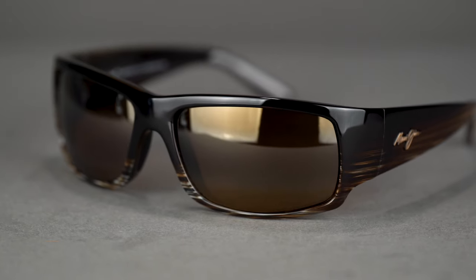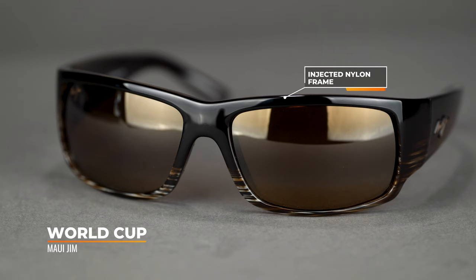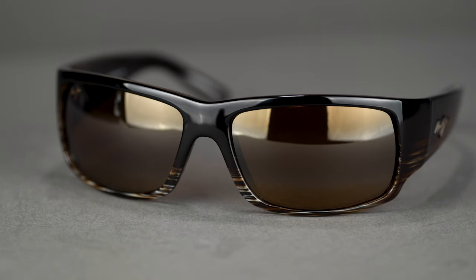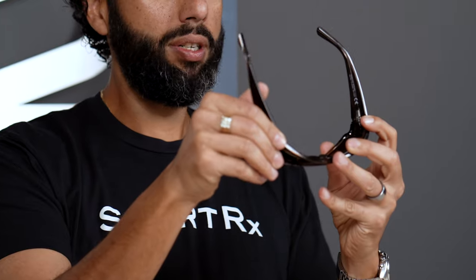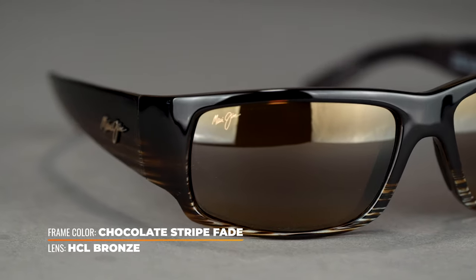But they are also very lightweight and very comfortable. And what makes them feel so good is the high-grade injected nylon frame material that they're made out of. They're lightweight, they're durable, and they're kind of bendy, so you can adjust them if you need to. And they have these really cool anti-corrosive spring hinges, so there's never really a lot of pressure on your temple. So even though they're kind of big, nice glasses, they feel lightweight and really, really comfortable.